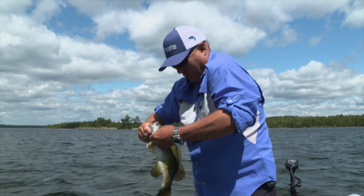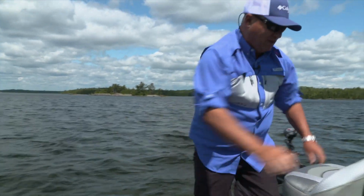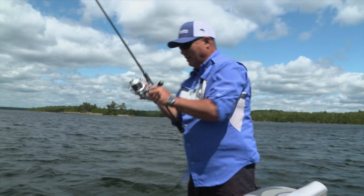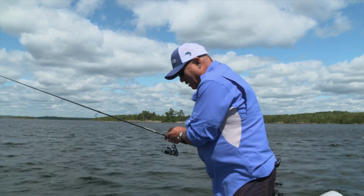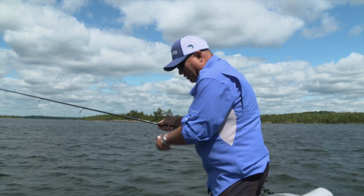It ate the old war pig. Little fat chunk, but here, let's get this drop shot down, see what happens. Let's see if they're hanging around here. This is so cool on electric motors now with, oh, there, it's still there.